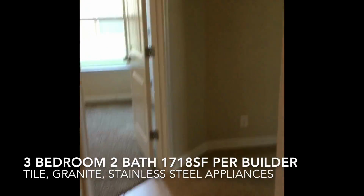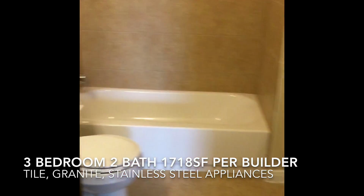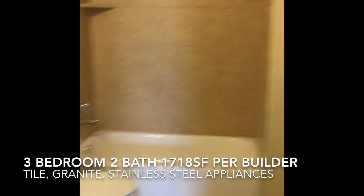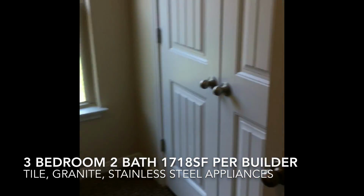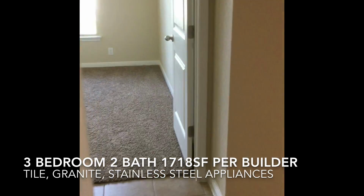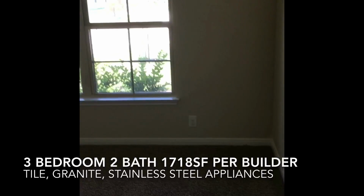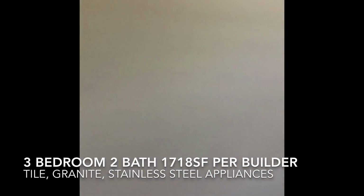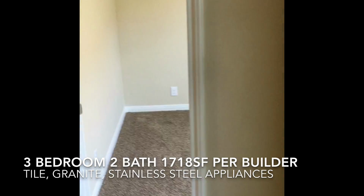Bedrooms two and three are off the entryway up front. You've got a nice hall bath, single vanity. And then here's bedroom two. And then bedroom three. Good deals on these one-story, three-bedroom, two-bath homes, 1,718 square feet.